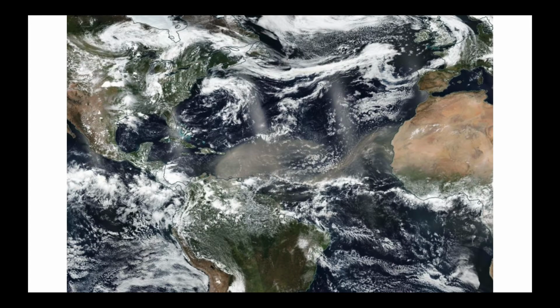Now, another thing we've got to be watching, which I'm sure you heard about in the news, or if you watch the Weather Channel, they've talked about it quite a bit, is this dust plume coming off of the Sahara Desert. It is one of the most optically thick dust plumes that I can remember, and I'm sure that we're going to start to get some statistics out about this very soon.